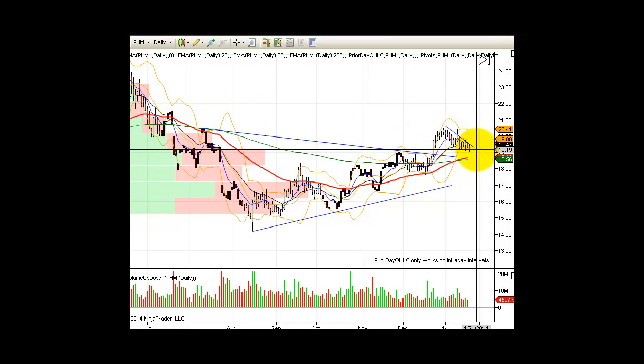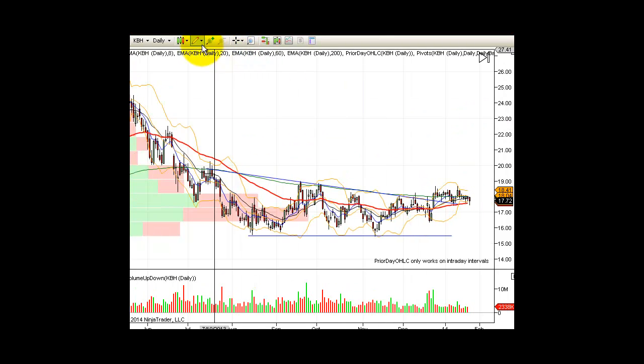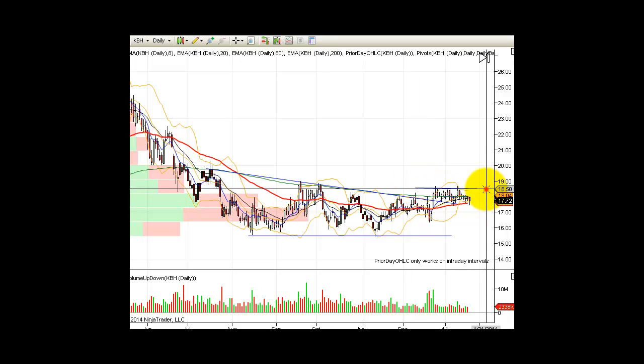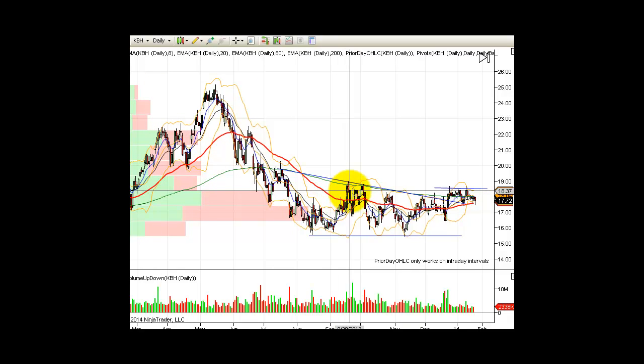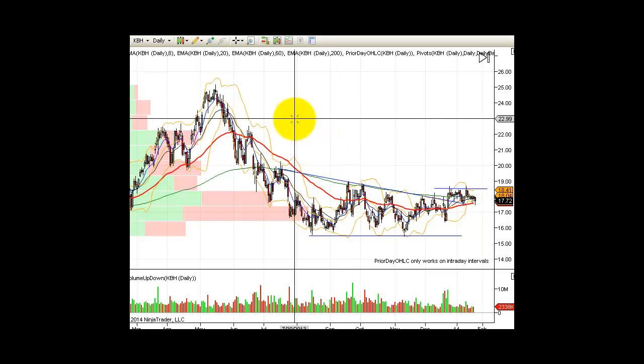Here's the PHM. I like the PHM here better than Lennar, and I also like the KBH. Hasn't gone anywhere, and I still like this on a break higher of this. Once this breaks out, guys, you're going to have plenty of room. You can see here, look at the volume profiles. All thin zones up in here once we break out this area here of 1840, call it. This is going to be a nice big breakout, and we'll have plenty of room to run to the upside here.